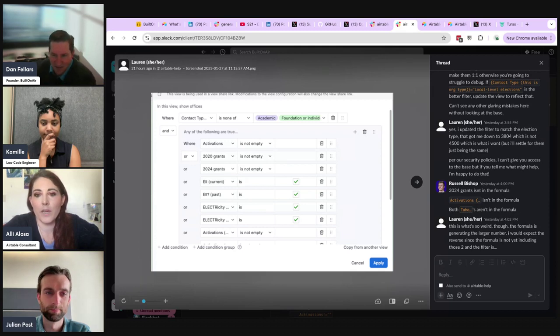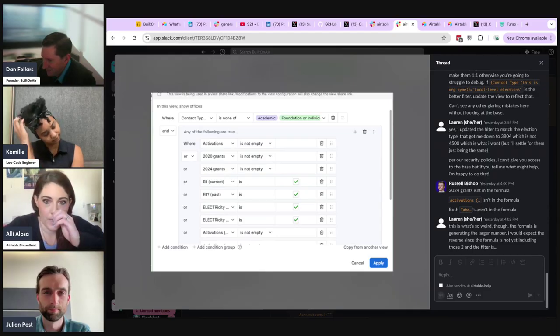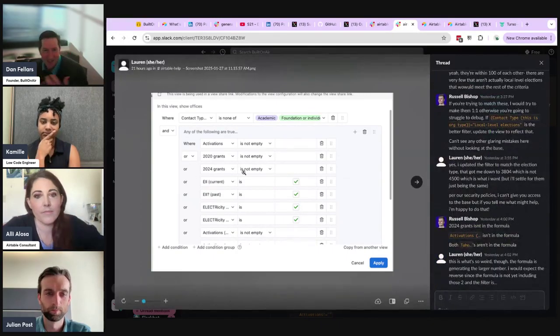Exactly. And then Russell had also pointed out that in the formula, she's saying where contact type equals local level elections, but the filter says contact type is none of, and she's filtering out everything else that's not local level elections. But that alone could cause issues because this is including empty contact types as well, whereas the formula is only looking at local level elections. So that's probably a big piece. Yeah, interesting. But I think it is good to understand there are differences in a formula versus the filter.